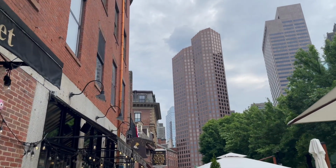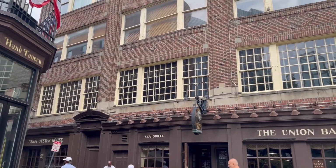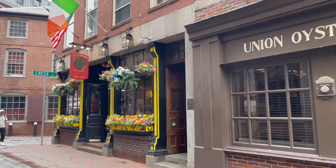All of the buildings in this part of Boston are really, really cute. They remind me so much of London. And I'm pretty sure one of these buildings is one of the oldest bars in America.